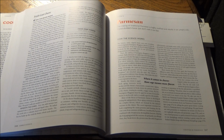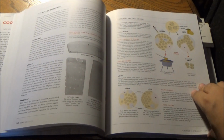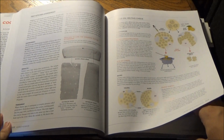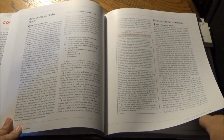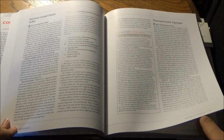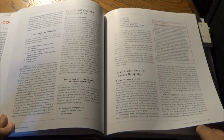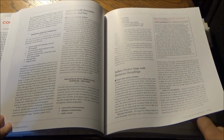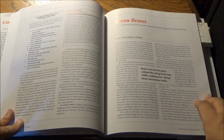The making of traditional Parmesan is highly codified and results in a umami-rich, crystal-studded cheese. Just don't melt it too fast. And of course, this gives you recipes that will certainly make your heart melt in pride. Parmesan-crusted chicken cutlets and asparagus, plus tagliatelle with prosciutto, Parmesan and peas, and Italian chicken soup with Parmesan dumplings.